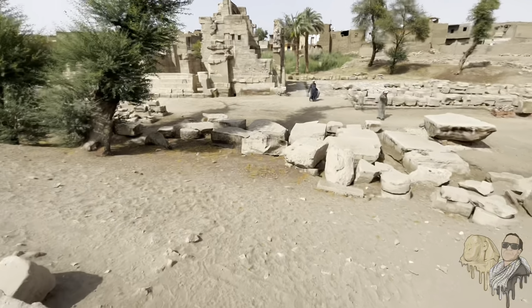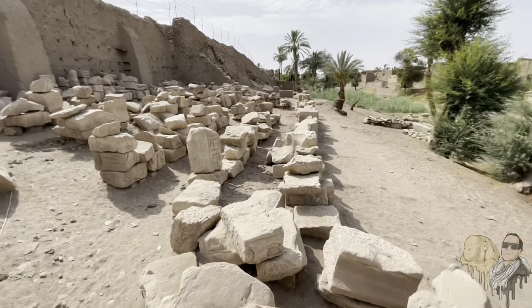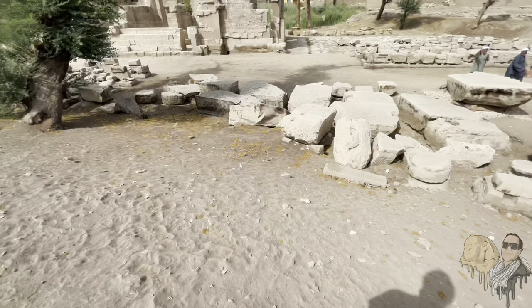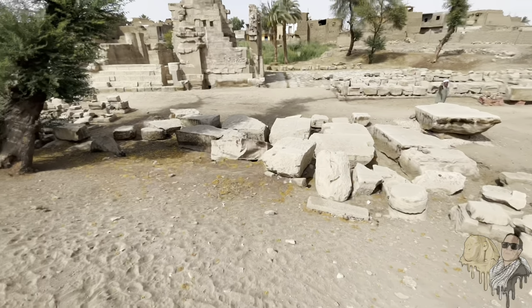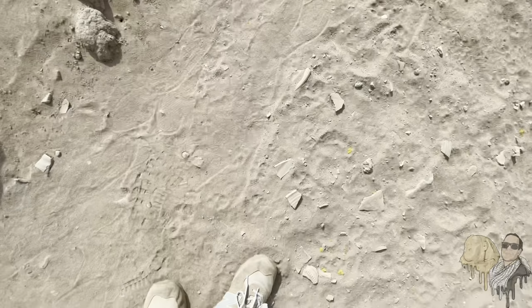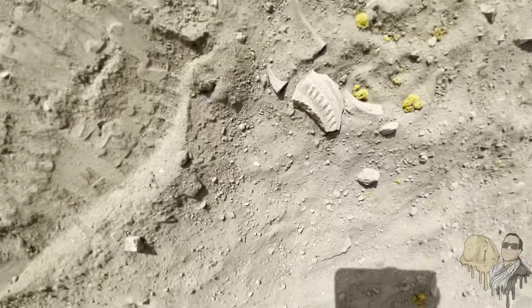Sayek, hello. Huh? Coptic. This side all Coptic. Shokran. Yeah, pottery all over the ground here.